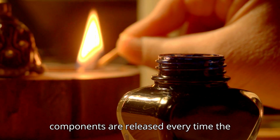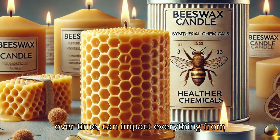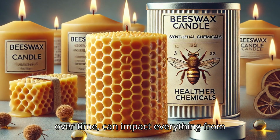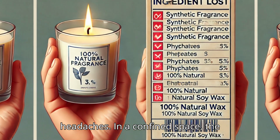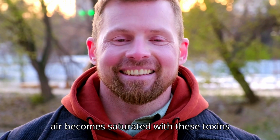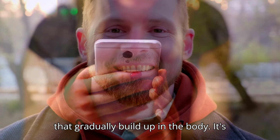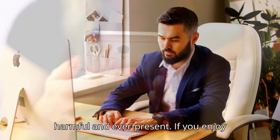These toxic components are released every time the flame burns, spreading compounds that, over time, can impact everything from respiratory health to causing persistent headaches. In a confined space, the effect can be even more intense, as the air becomes saturated with these toxins that gradually build up in the body. It's similar to cigarette smoke, invisible but harmful and ever-present.